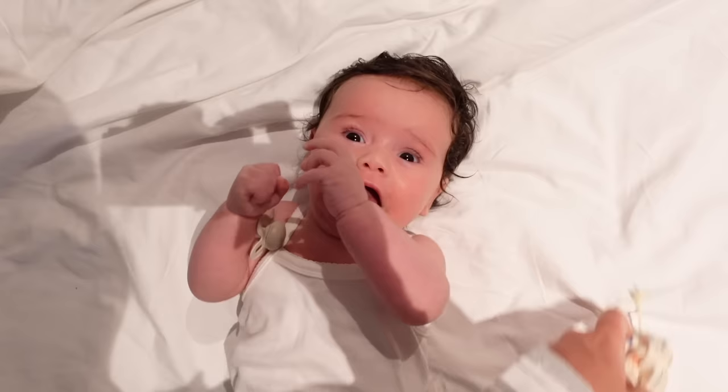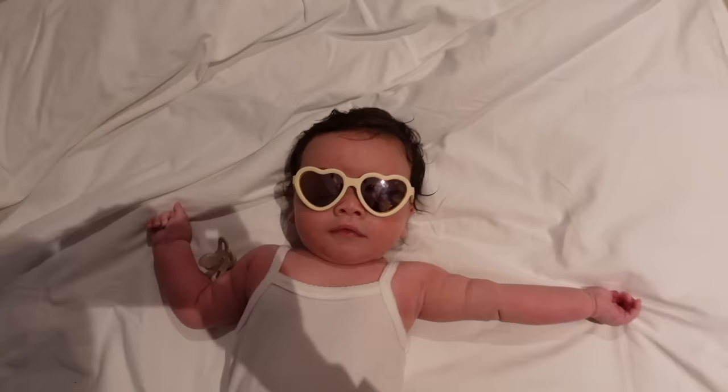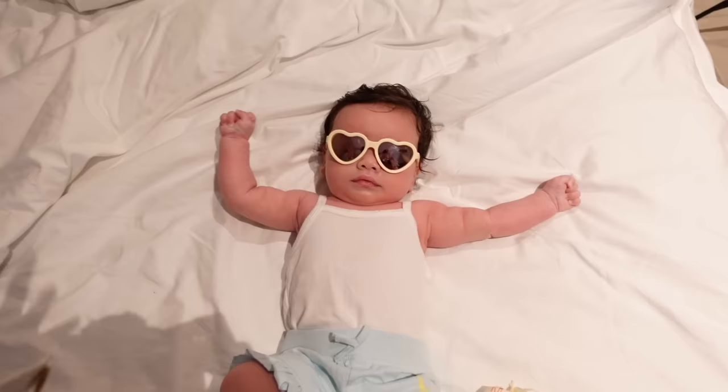Wear them sunglasses. Should we put them on now? People have been asking me where these sunglasses are from, and I don't actually know. They have a B on them. A brand sent me a little congratulations package and they were in there, but I'm pretty sure they weren't from the brand. But when we're outside, she actually really likes them, obviously because she's squinting, and they are polarized sunglasses, so they're beneficial for babies, so they don't have to squint. And look how cute they are.